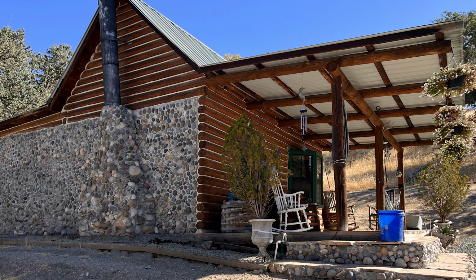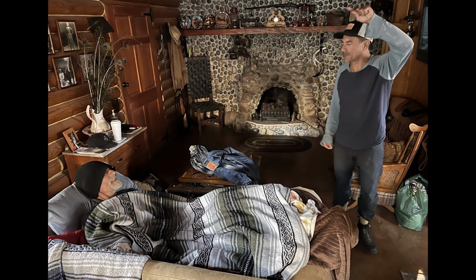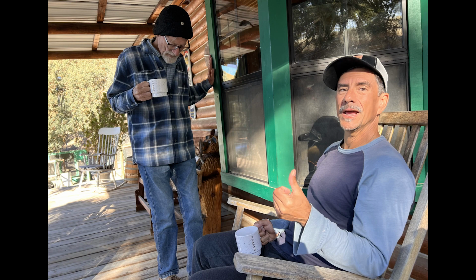We got to old Mission San Miguel, and then we went to a really remote Airbnb cabin that this guy had made that was really interesting. The only problem was Jeff didn't have a bed, so he slept on this couch. And I don't know how he does it, but he did it. Coffee in the morning was good.